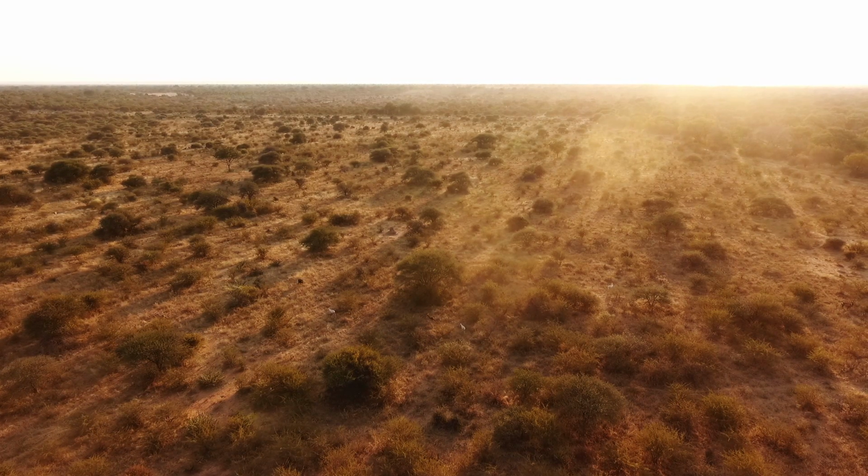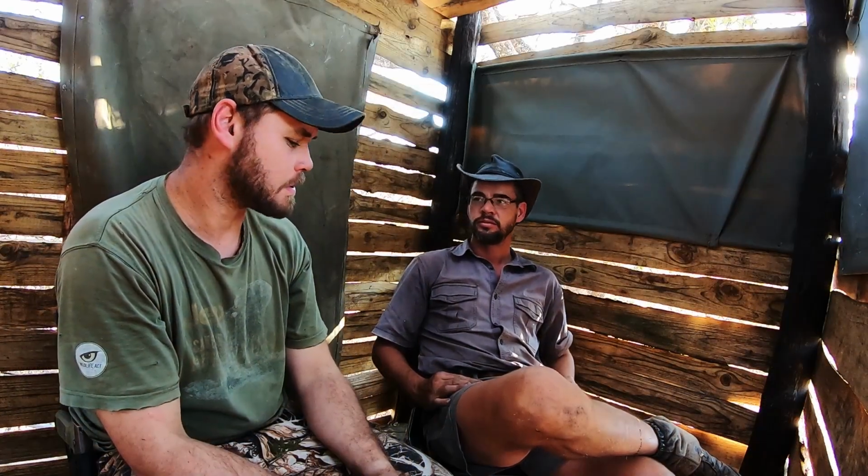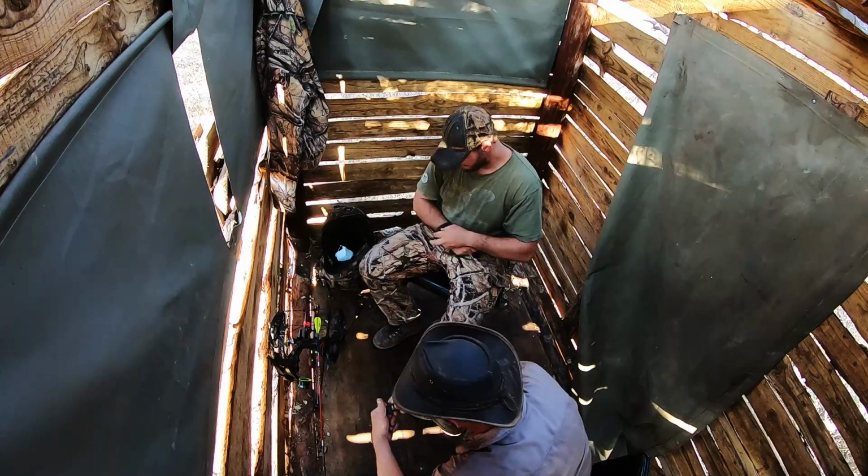Okay, so we are looking for a waterbuck cow. What are our chances? Terrific. Okay, let's hope for the best.